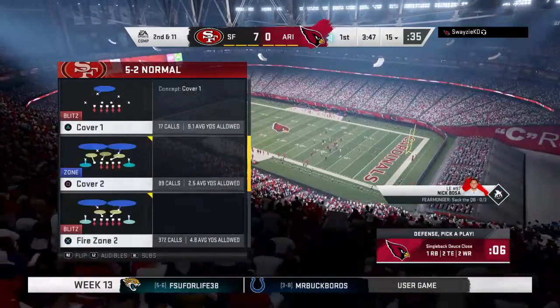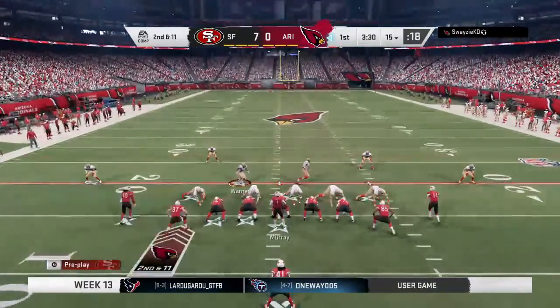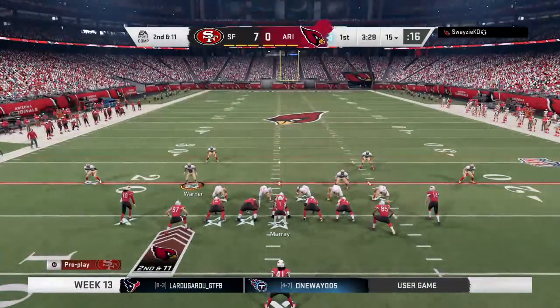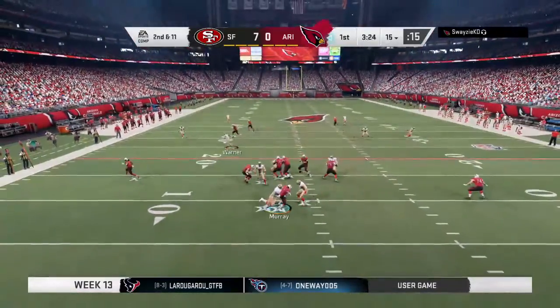Yeah, we know. You know better than I. He has the ability to take over a game, so what do you do? Yeah, I think you have to make sure that you bottle him in at varying levels, because if you crowd everyone to the line of scrimmage, he breaks.